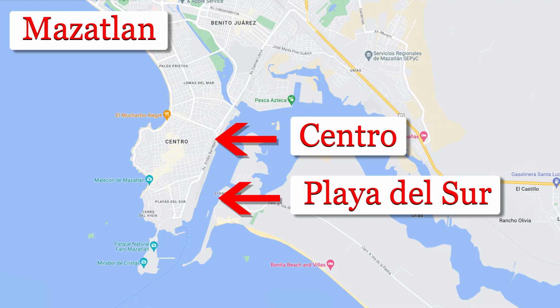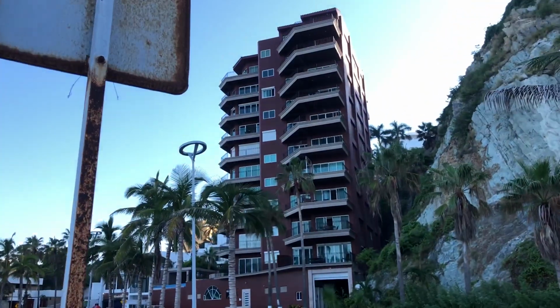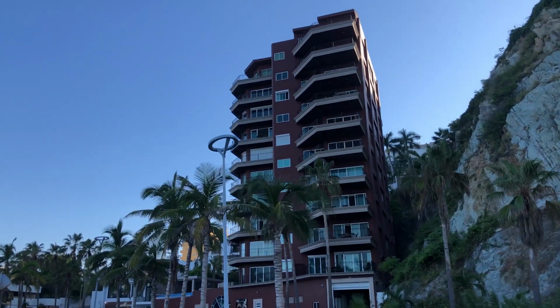Before we go into the apartment and up on her beautiful terrace, I want to share with you the benefits of living in this neighborhood and how I think I want to move there when my lease runs out on my place. The neighborhood is called Playa del Sol, and in English that means beach of the south. Playa del Sol is about a 10-block walk from El Centro. That means you can walk to the Malecón. You can walk all up and down the Malecón and see all the wonderful restaurants and the ocean.